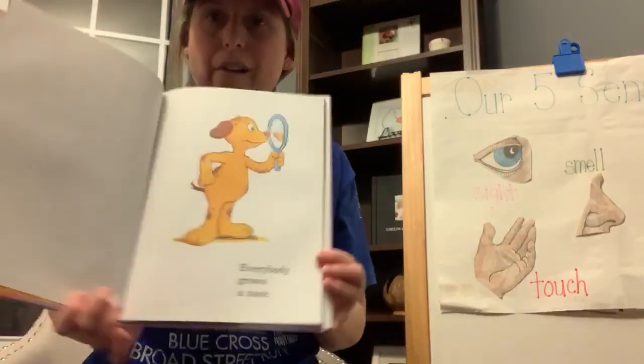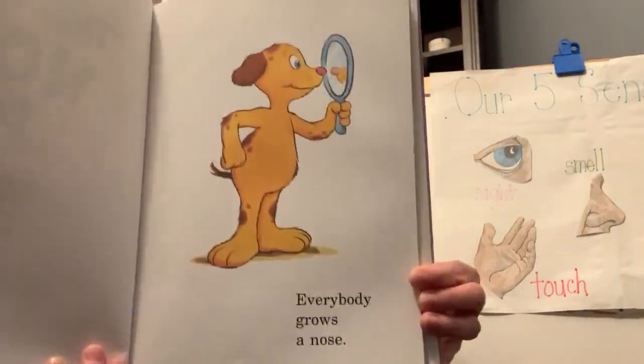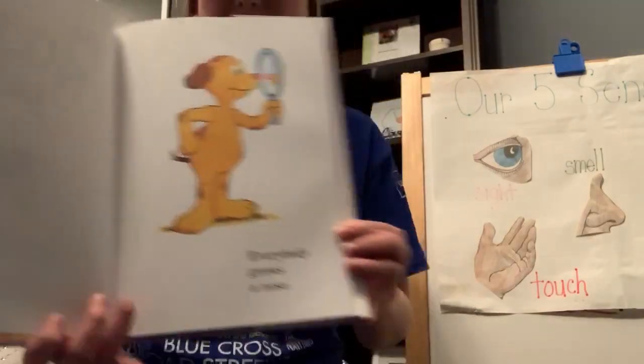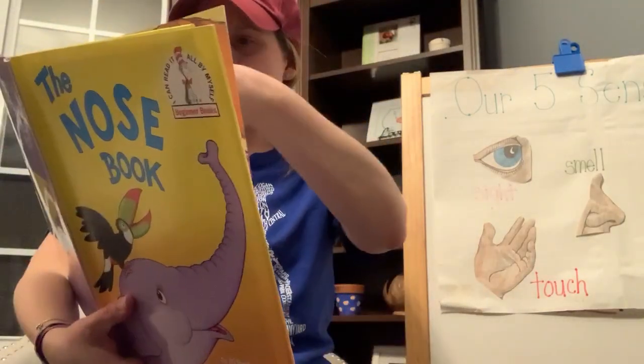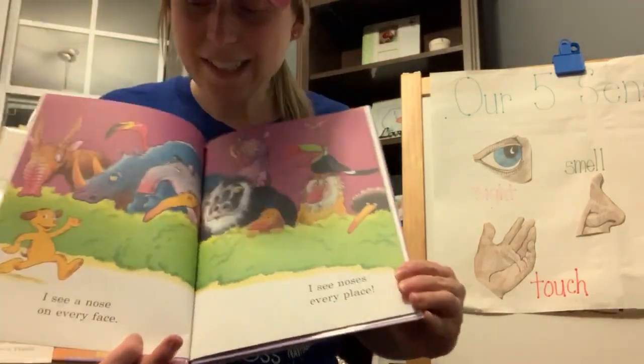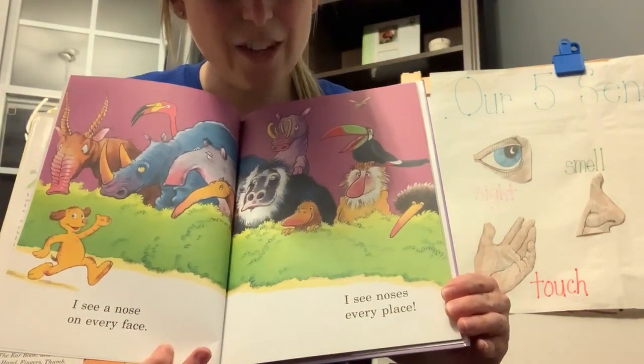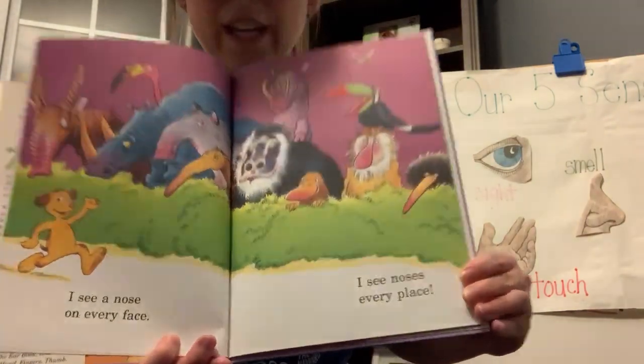The Nose Book. Everybody grows a nose. I see a nose on every face. I see noses every place.